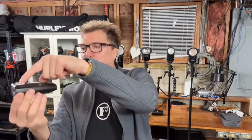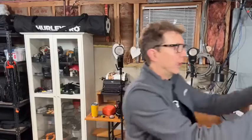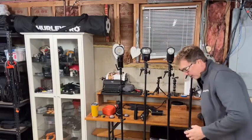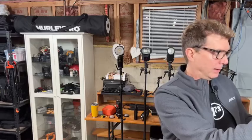So another thing I love about the Plus 4, again, they're not making them, I don't know why, they swapped them out, is the pass-through shoe. The reason I love the pass-through shoe is this. Let's say we're in an environment where I want the insane recycle time. I could shoot my R3 in H+, right?